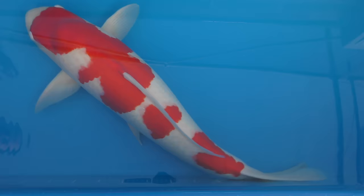So one of the team members from Qunie Koi likes this one. Why don't you come over here and tell everybody why you like that fish? Why I like this one? Yeah, come on, all of you guys are tall. Right, come around this side. There you go. So tell everybody, what's your name?